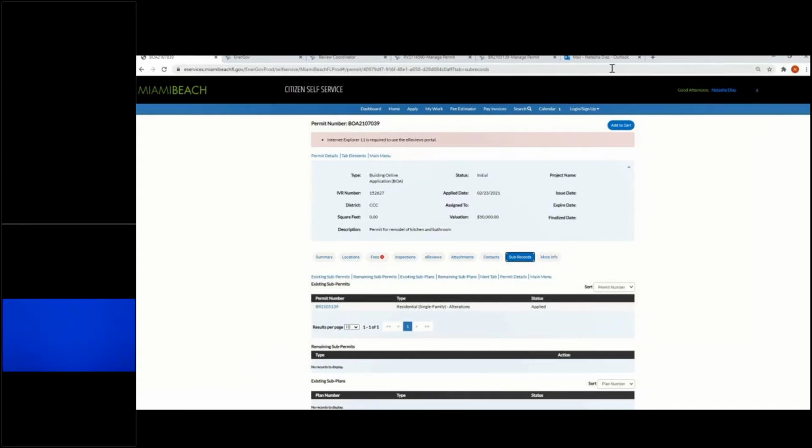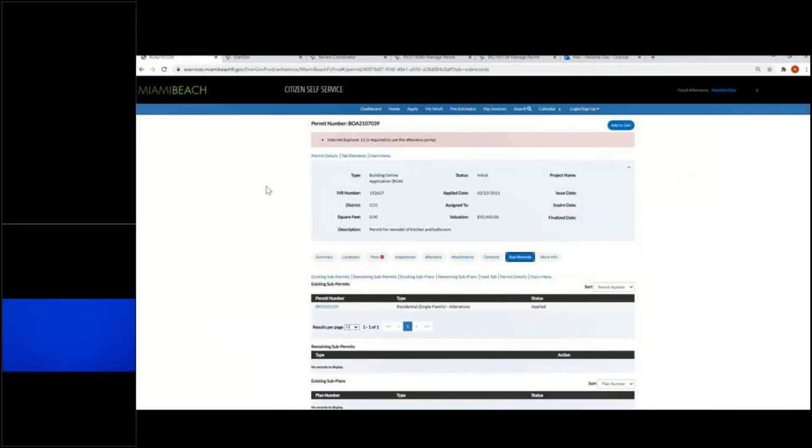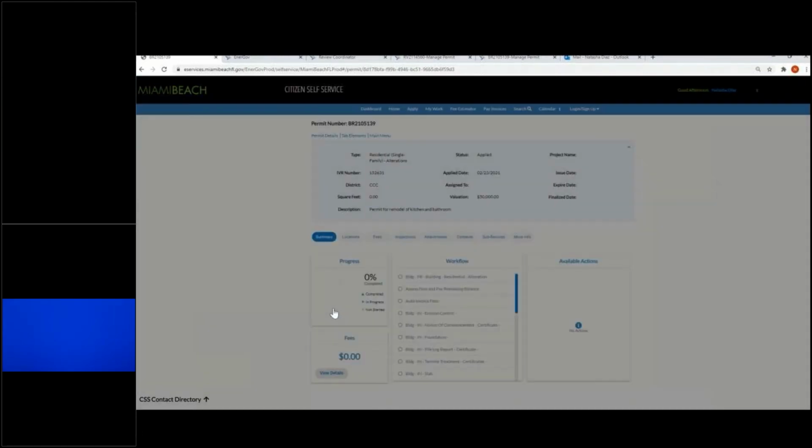I also received an email indicating that the permit number BR2105139 was created as a result of the BOA I applied for. The BOA is now irrelevant and will be closed. And I can begin working on the actual permit number by clicking on the permit number.